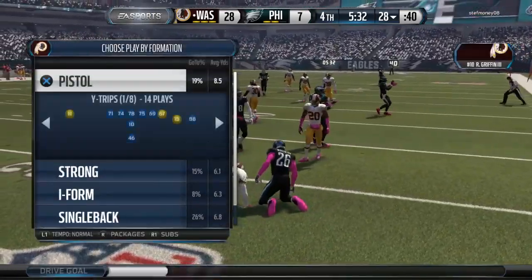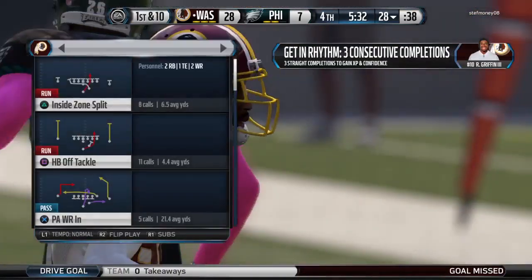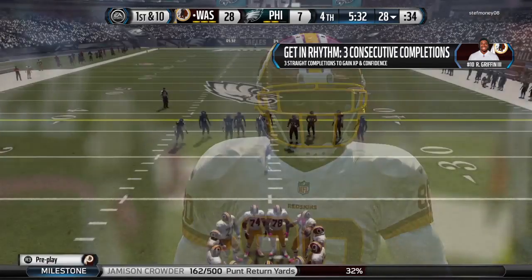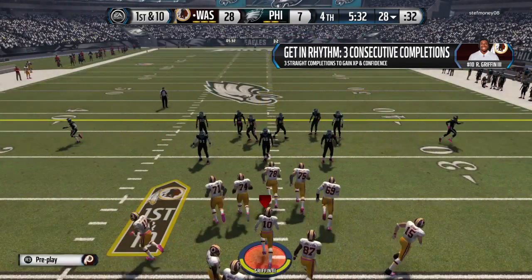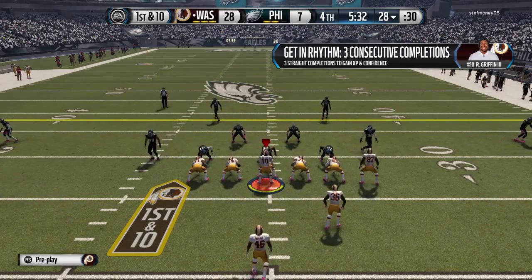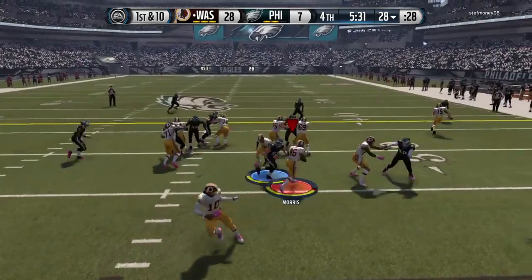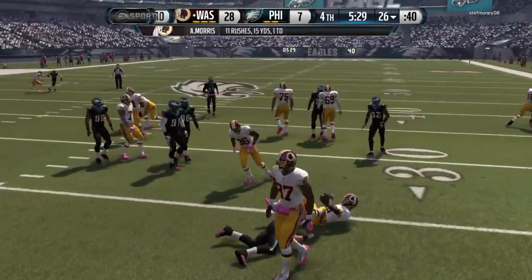Redskins know there's 3 parts to every football game: offense, defense, and special teams. What a play for the special teams here. Good punt return, good blocking. They get it done. First down at the 28. And Morris is taking the handoff.